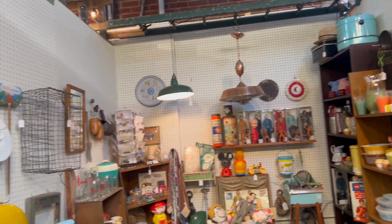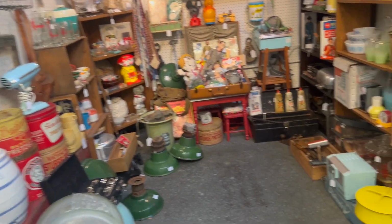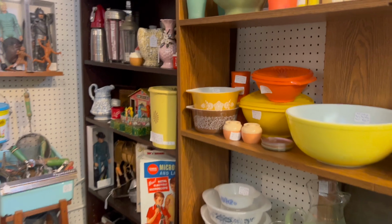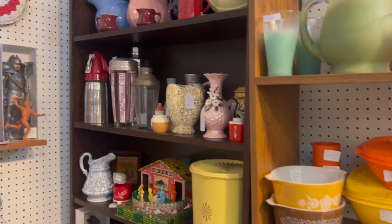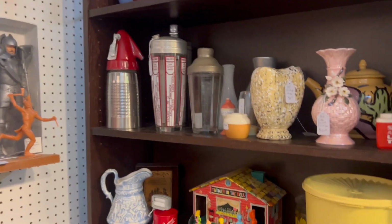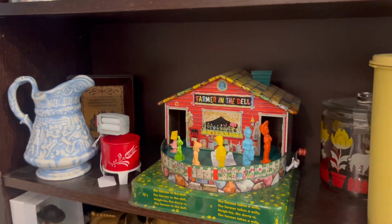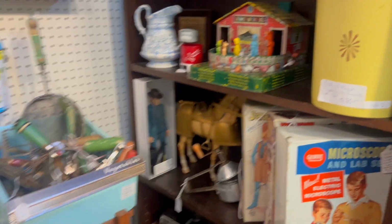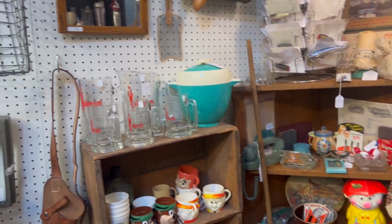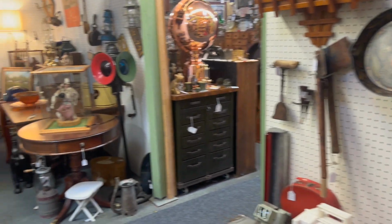Looks like we have some more Pyrex and some vintage toys over here. I also see some Fiestaware pitchers, but they're not quite the colors that I usually look for. I'm always on the hunt for the vintage radioactive red Fiestaware, and I also enjoy finding the vintage ivory because that can also be a bit radioactive. I'm not really seeing much else on this side of the booth that is standing out to me, so let's head on to the next vendor.